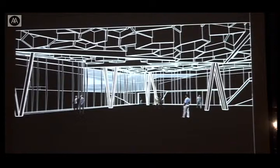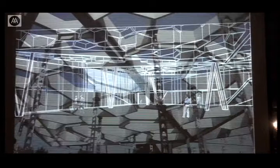In the sketch here, again, the ground is up here. So you eliminate all the foreground stuff here. This is the stuff from the 80s back in here, to in a sense emphasize the idea of making an enclosure for this building here.